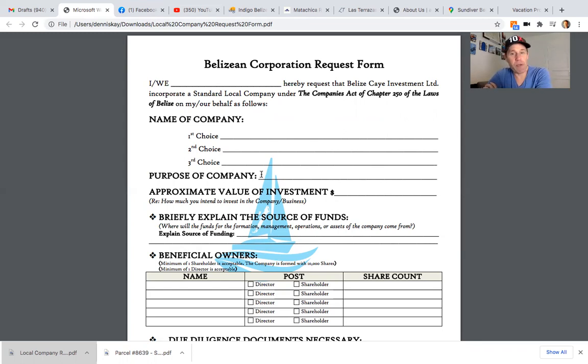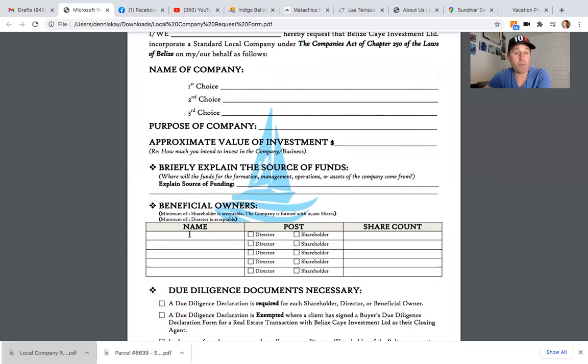All right. So then the purpose of the company is to hold real estate in Belize. Approximate value of the investment: you could put the purchase price there, what you're paying for the property. Explain the source of funds. So you can say these funds are coming from my personal checking account, my personal savings account, or an IRA if you're forming an IRA or if you have an IRA. The beneficial owners, here's where you put all the people that will hold a portion of the company. So, for example, if you're just a single person buying the property, you're going to be the sole holder of the Chapter 250. Just put your name. If it's you and your spouse, put both your names.